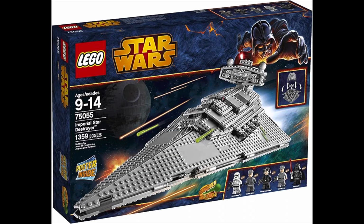In 2014, we got a much better Playscale version of the Star Destroyer. It was one of the first sets that ever used spring-loaded shooters. It was a great set. It presented very well and it played very well.